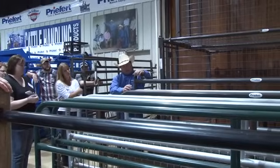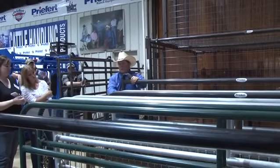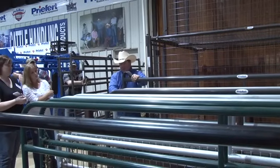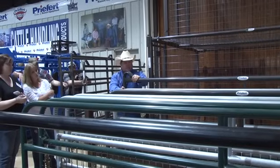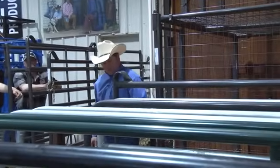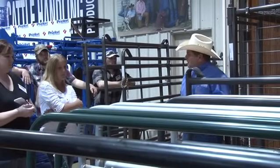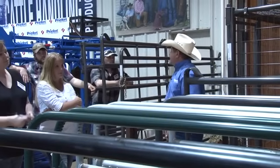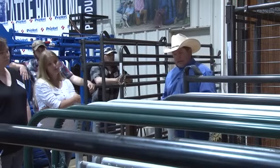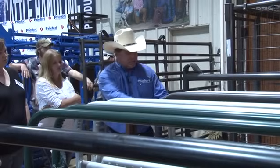This first gate right here is an old tried and true one, but it's kind of going away because of the bull gate. This is a premier corral gate, and this gate has been popular for many years. It's made out of 1.9 tubing, basically 2-inch, okay? 16 gauge, heavy duty. This is for crowding conditions. Got the drilled stays and that kind of thing. But it's kind of going away. It's been replaced a little bit by the 2-inch bull gate.